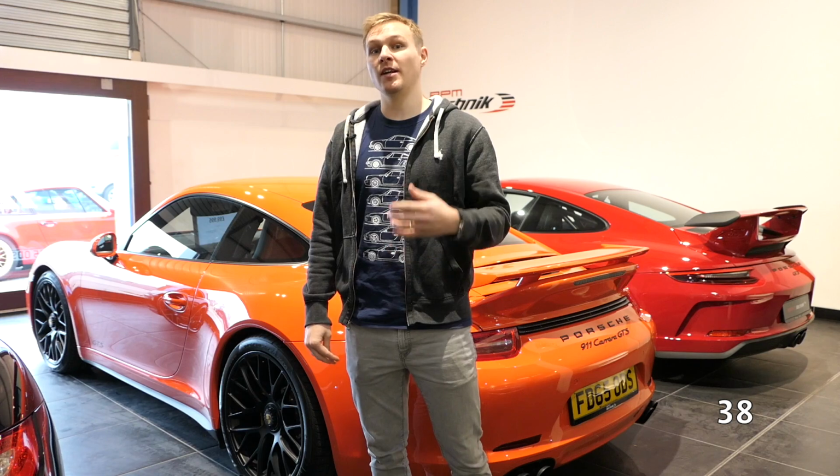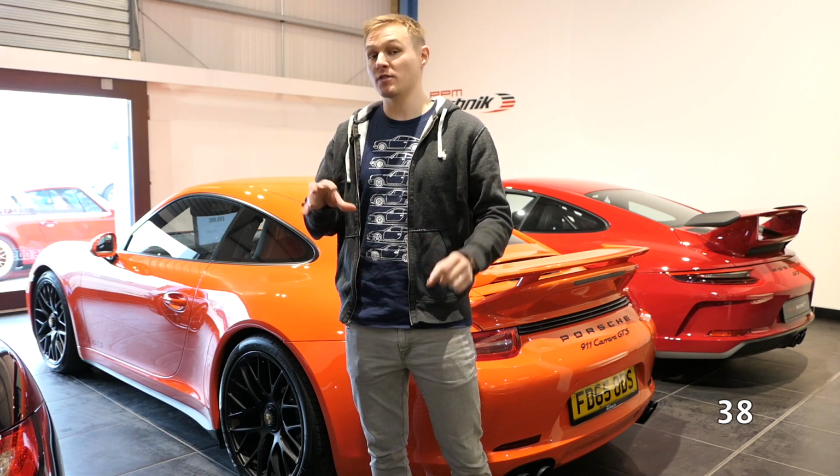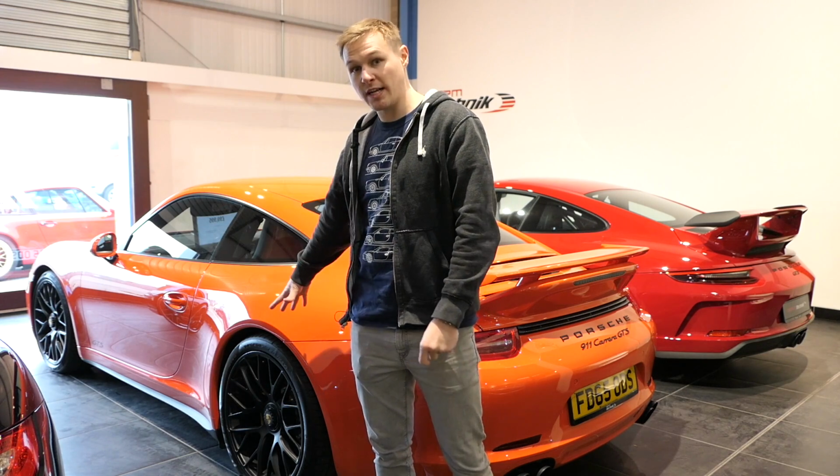Okay, now elsewhere with regards to the 992, the wheels. For the first time, a 911 Carrera is going to have staggered wheels, 20-inch at the front, 21-inch at the back.